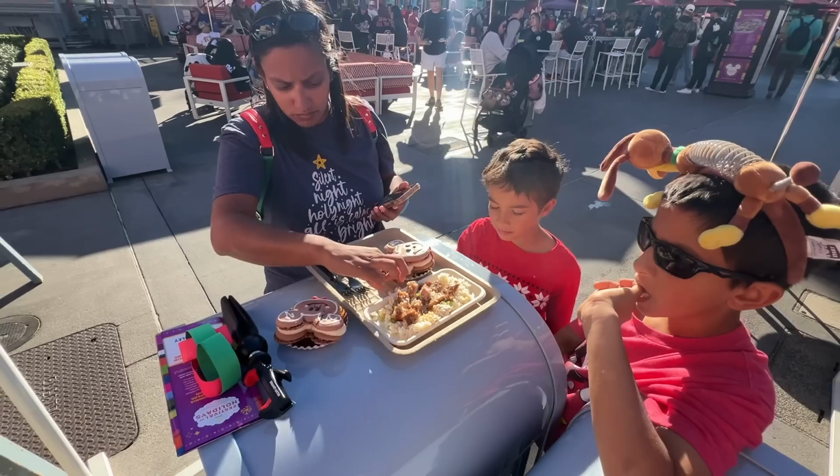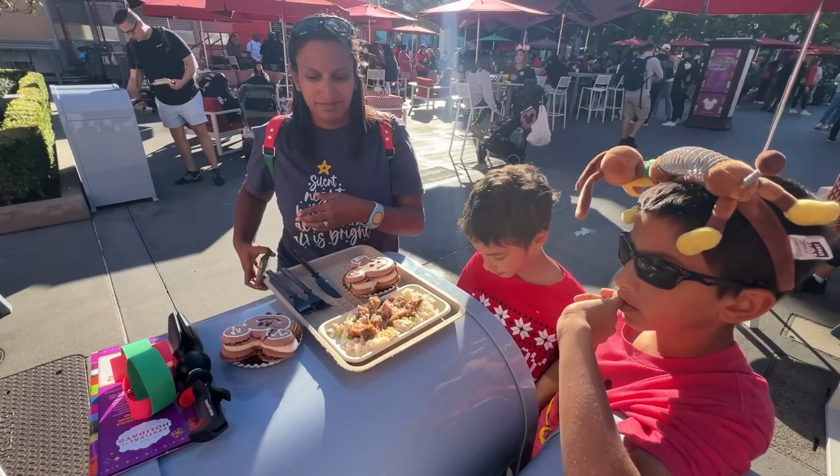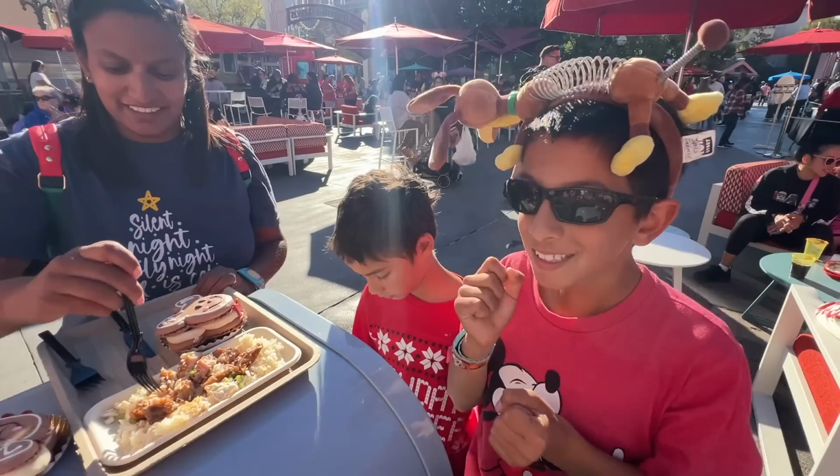The kids are eyeing up both of these like, ooh, this looks really good. They love rice and, what? You love the song? Oh.